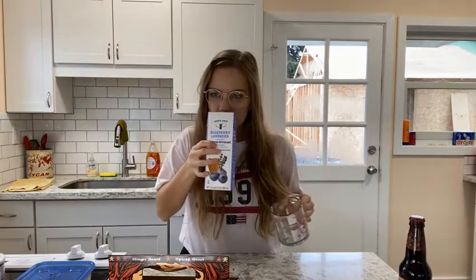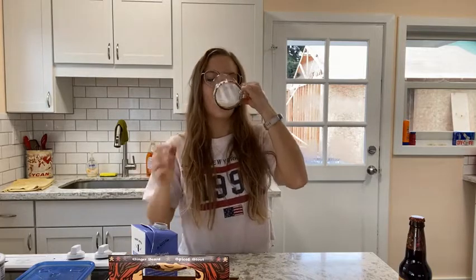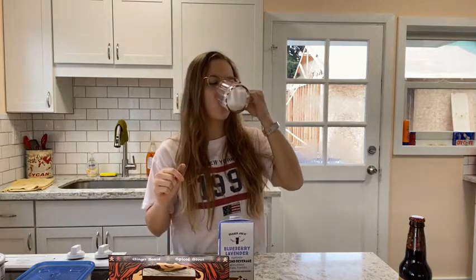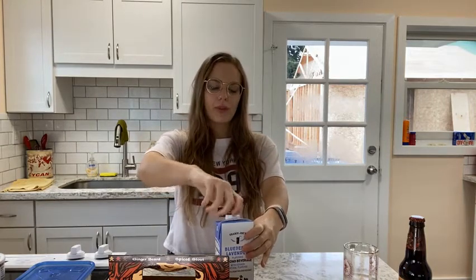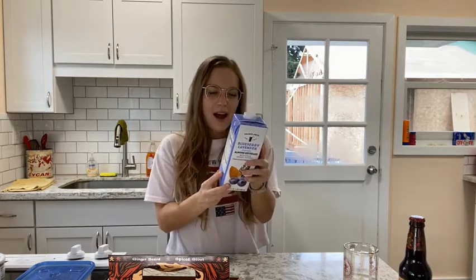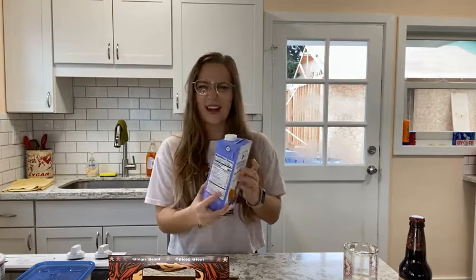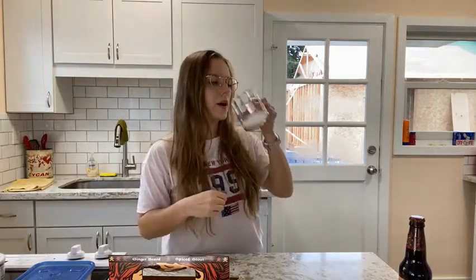Okay, let's do this. Ooh, smells blueberry. Interesting. It's good, but I wouldn't get it again. I don't know how to describe it. I think when I want almond milk, I don't want it to taste like this, I guess. I mean, it will be good if I'm craving something sweet, I guess, but I wouldn't get this again. It's a very cool concept though. And I am gonna finish off my cup.